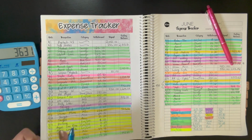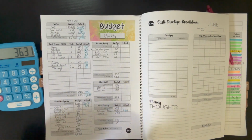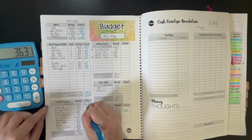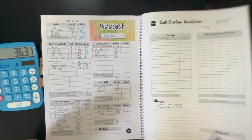And then if we go down to the variable expenses, so grocery is just exactly what's here. We're going to round up to 104. So just $4 over budget. I'll take it. That's pretty dang good. Eating out was only $70. Wow, I'm actually really surprised about that, but that's good. And then gas and car, yeah, $50.